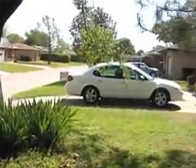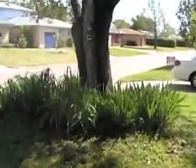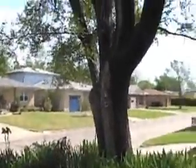iris. The guy's house next door is for sale. Anybody want a house? They're going to have a garage sale this weekend. And it's got a face. You can see the face in my tree, kind of, if I get the light a certain way.